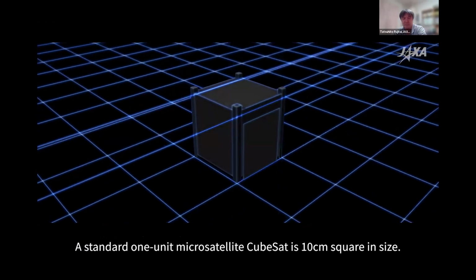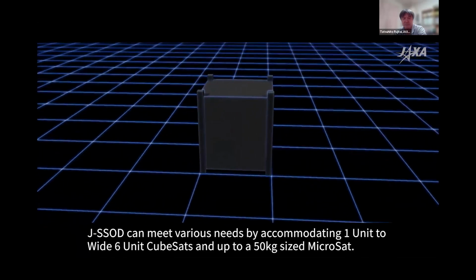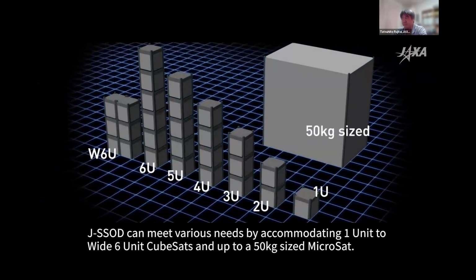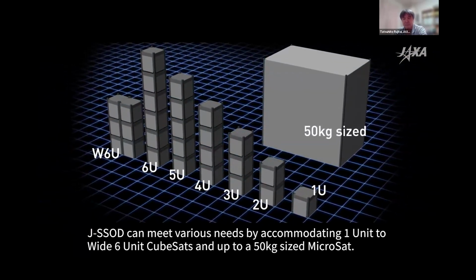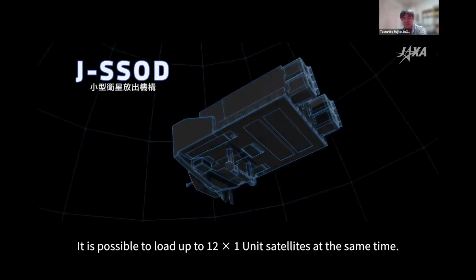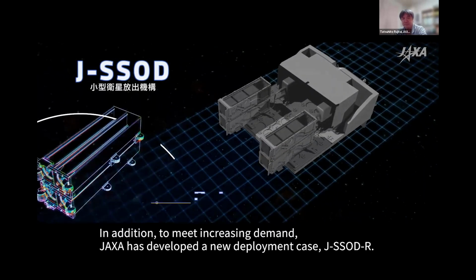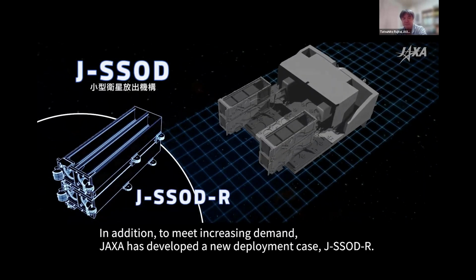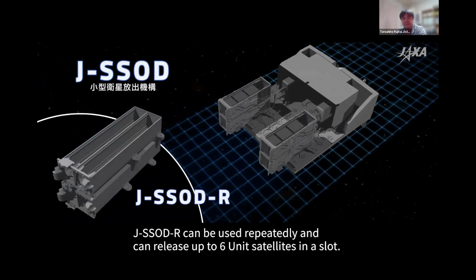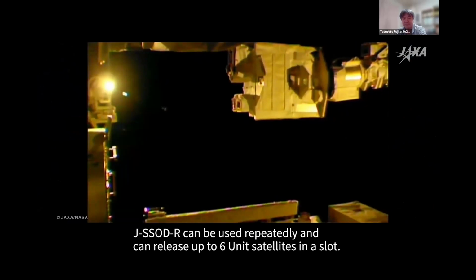A standard 1-unit microsatellite, CubeSat, is 10 centimeters square in size. JSOD can meet various needs by accommodating 1-unit to wide 6-unit CubeSats and up to a 50-kilogram sized microsat. It is possible to load up to 12 1-unit satellites at the same time. In addition, to meet increasing demand, JAXA has developed a new deployment case, JSOD-R. JSOD-R can be used repeatedly and can release up to 6-unit satellites in a slot.